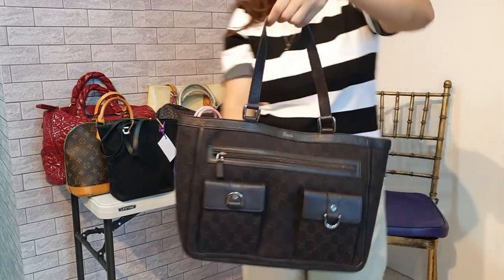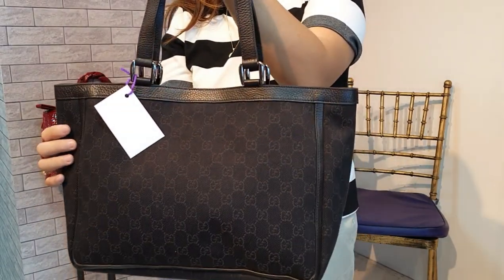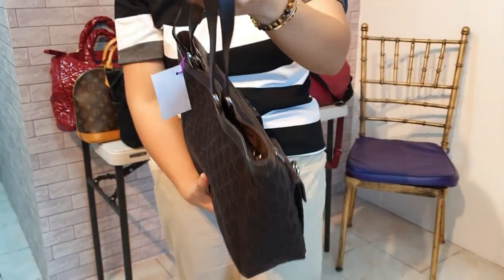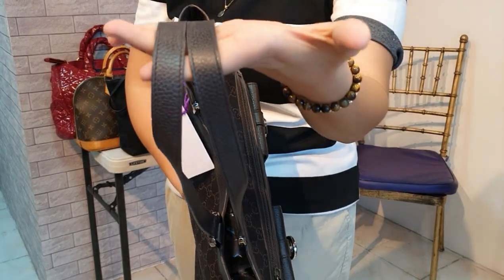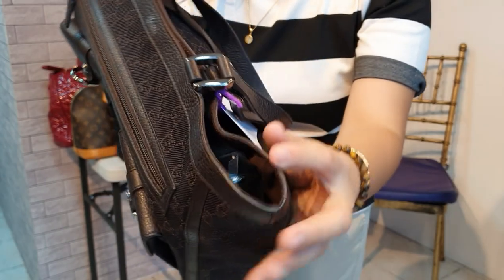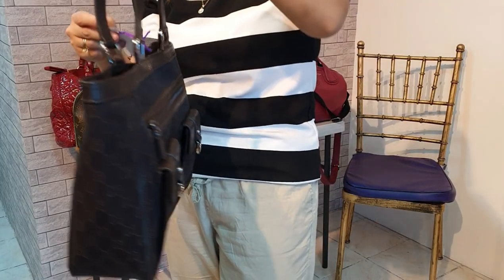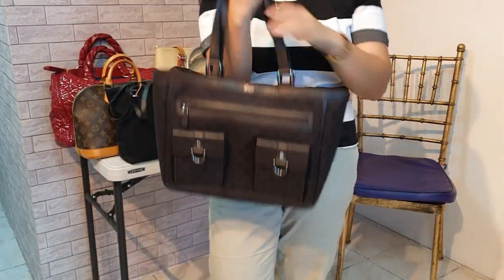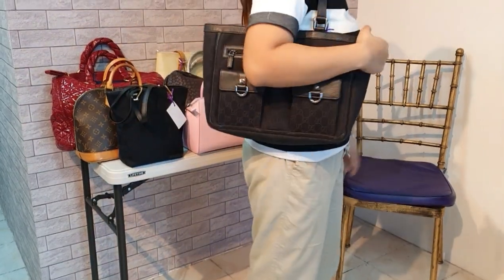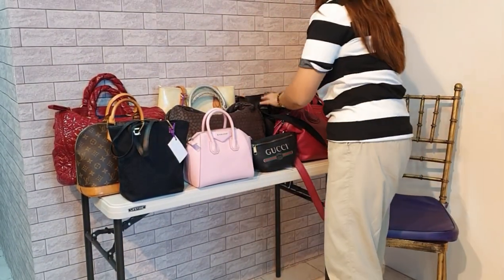This time for the ladies. This one is in black color. Okay? Tela rin siya, canvas. Ayan. Okay, but this one is in excellent condition. Maganda pa yung handles niya. Pipings niya, maganda din. Walang damage. Okay? So, this bag is only 13,000 pesos. Again, 13,000 pesos lang po ito. Okay? Alright. Next one.